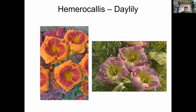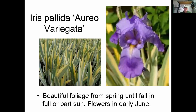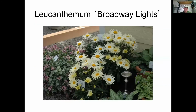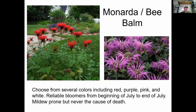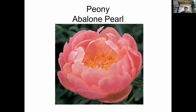I don't think I would include daylilies. I love this plant. I had one in my garden, and the flowers are great, but the foliage is way better. So this is a variegated iris. Shasta daisies, boy, that's a beautiful plant, and you get a lot of bang for your buck. Liatris is a great plant, super long lived. Lilies, I worry about the deer. Bee balm, maybe not a long enough season of bloom. Nepeta, definitely top 10 because they do bloom for such a long time and they're super low maintenance.